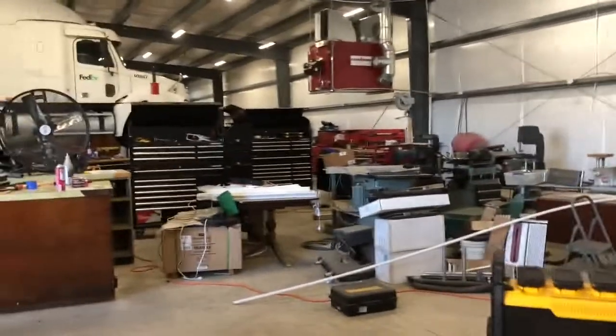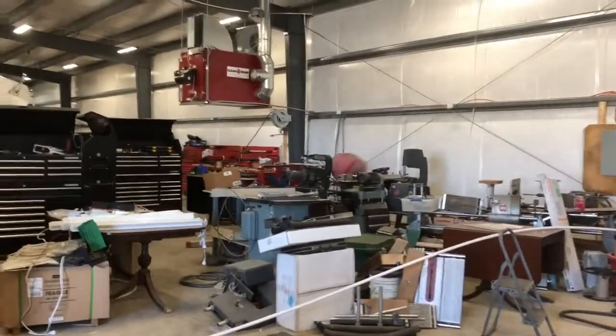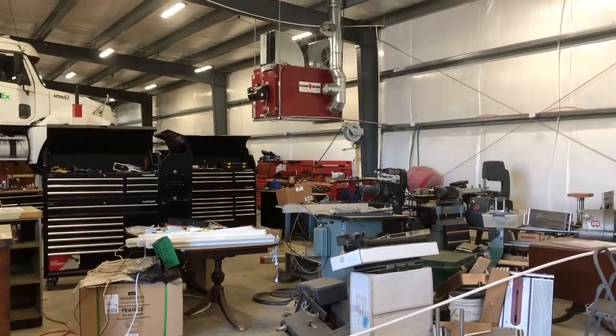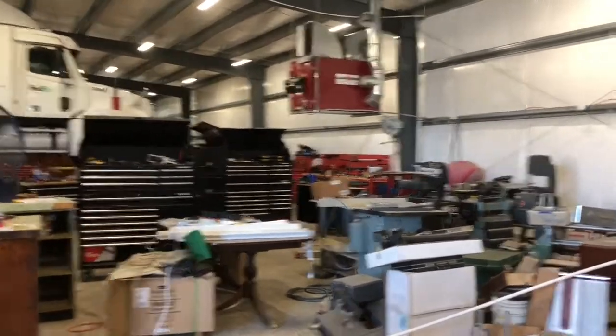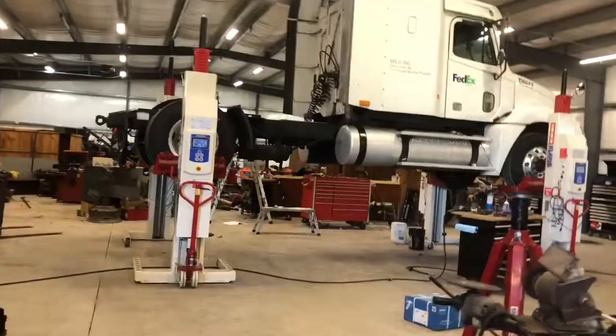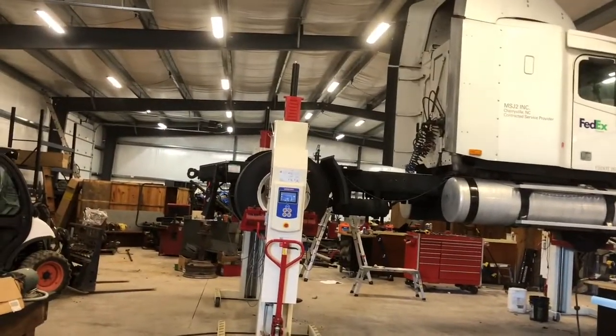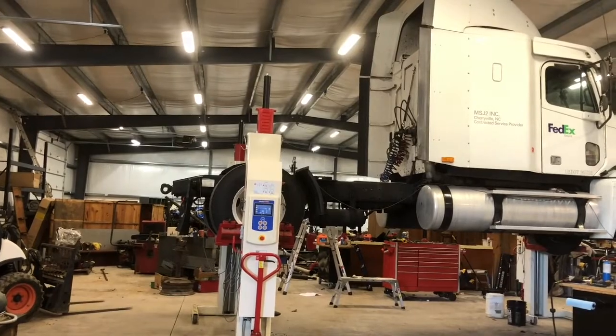The shop's a big shop, but unfortunately, as you see, it's pretty crowded. We have a lot of toolboxes and just a lot of things all in the shop. Unfortunately, I'm a pack rat, so I've accumulated a lot of things over the years.